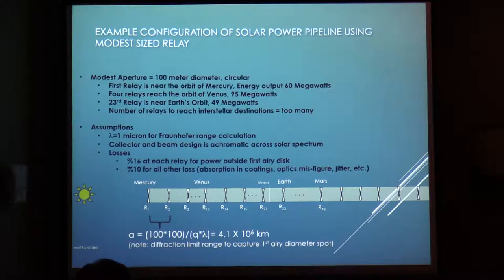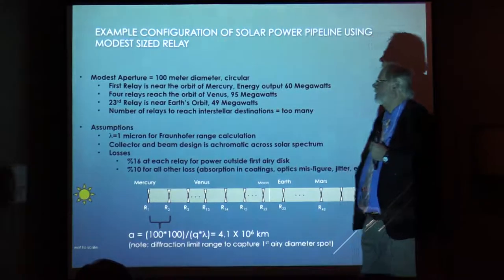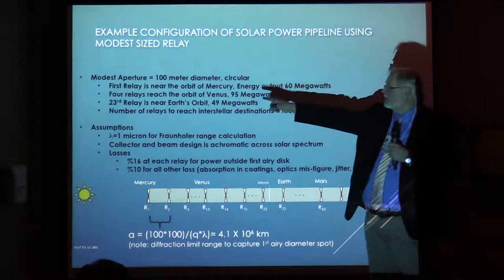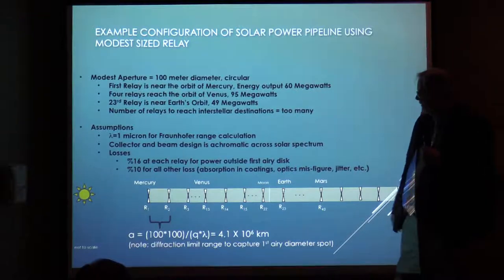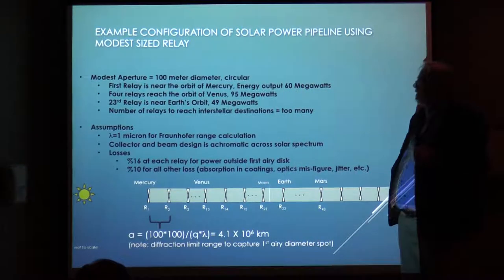So here is taking the concept of a 100 meter diameter transmitter and receiver, both the same size. Put this in the orbit of Mercury. First relay's orbit of Mercury, and what's coming out of that 100 meter concentrator is 60 megawatts. By the time you get to Venus, actually there's a typo. The second line says four relays. That's incorrect. It's actually 13 relays to get to the orbit of Venus.